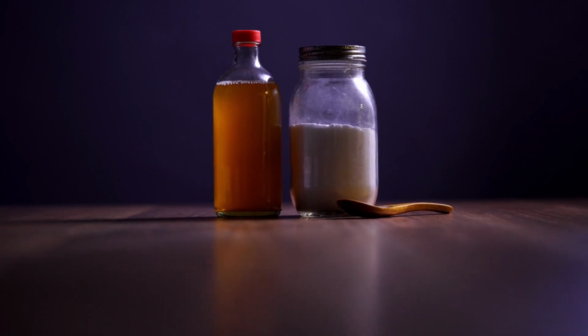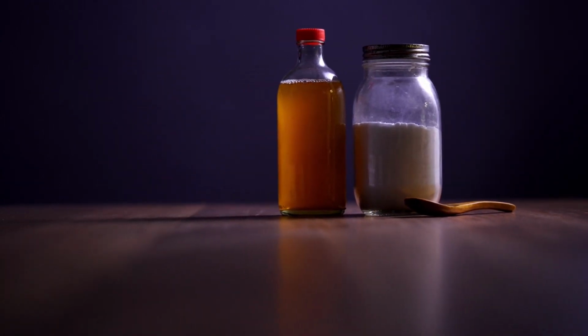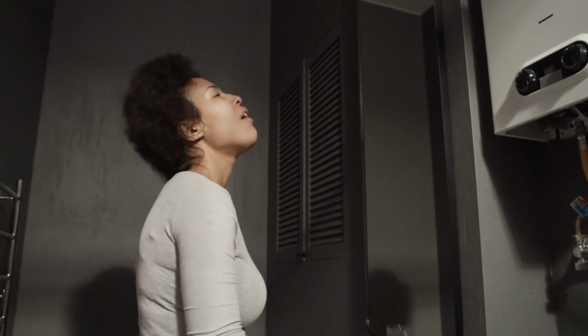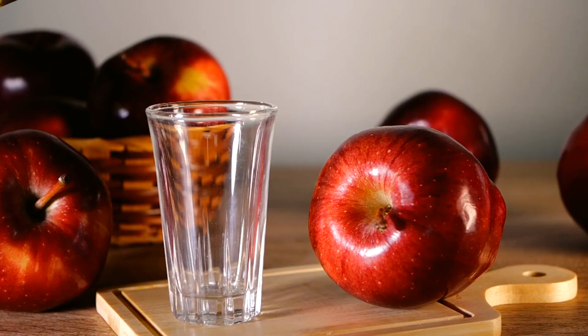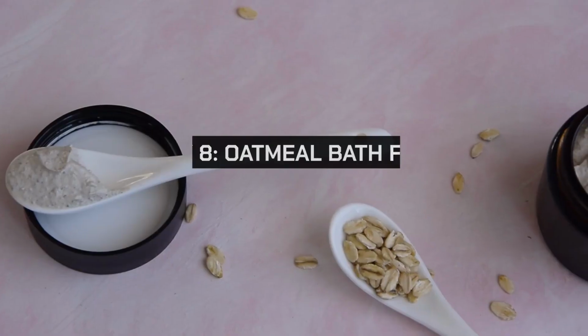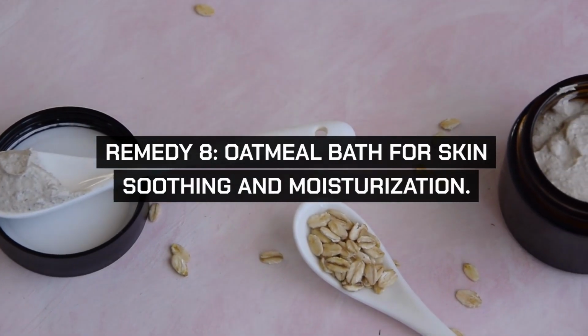Remedy 7. Chamomile tea for relaxation. Chamomile contains several terpenoids and flavonoids, contributing to its medicinal properties. It has been used traditionally for centuries to induce sleep, relieve stress, and calm anxiety. Chamomile tea's mild sedative effects may help improve sleep quality by relaxing the nerves and muscles.